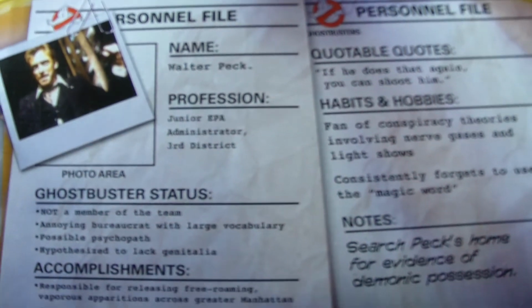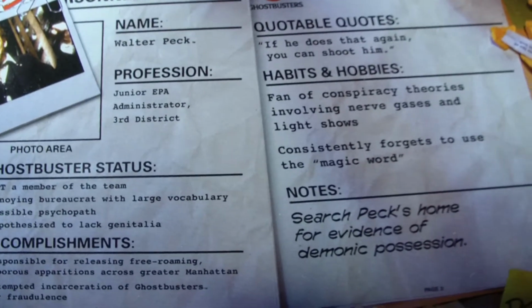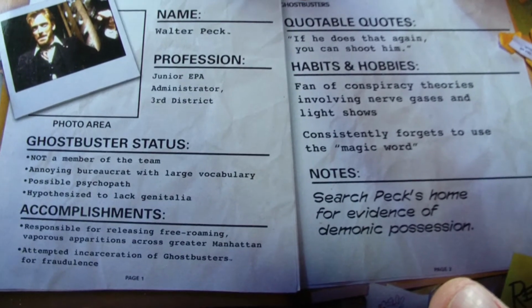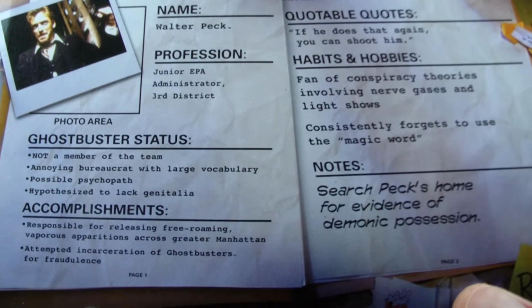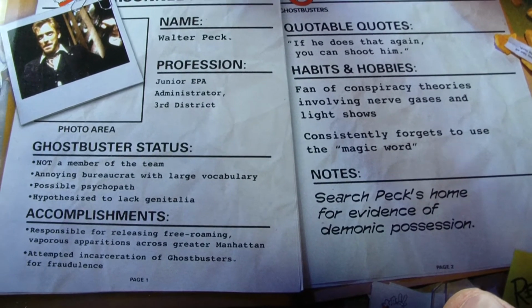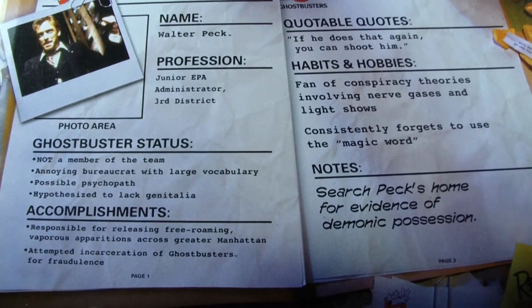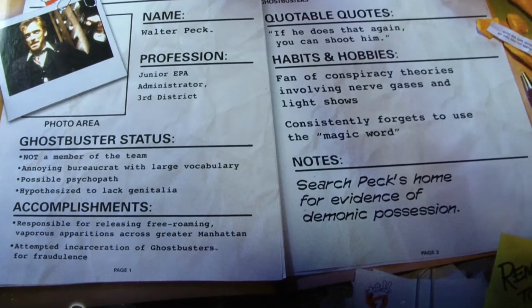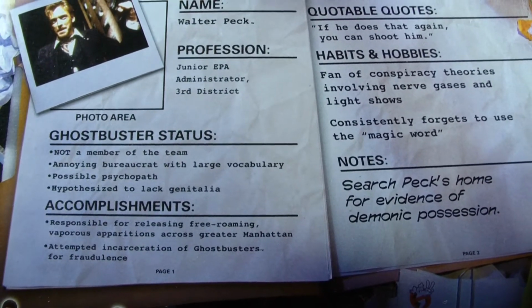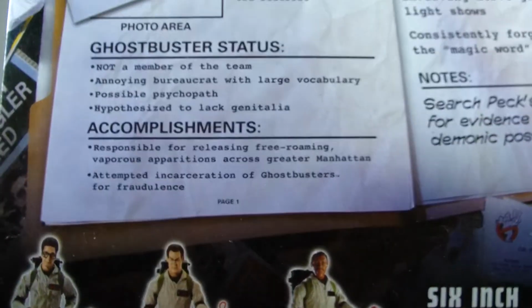It says, Walter Peck, Junior EPA Administrator, 3rd District. Not a member of the team, an annoying bureaucrat with large vocabulary. Possible psychopath. So if you want to read the rest of that, I'm not going to read it to you. This is not Reading Rainbow, okay? I'm not going to read you this.